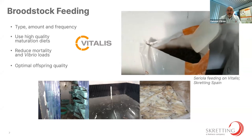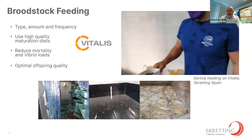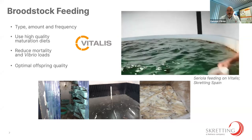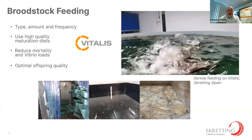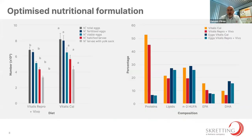Skretting ARC, our research arm, has through international research collaborations over 30 years focused on the development of diets for fish and shrimp broodstock, which is presented in our Vitalis range. One of the primary targets of the Vitalis range has been to eliminate the use of fresh feeds in broodstock nutrition. In shrimp, we have already successfully eliminated the need for polychaetes and bloodworms, but there's still work to be done to eliminate all fresh feeds from the broodstock feeding programs.